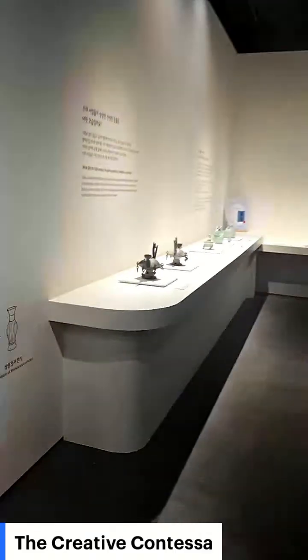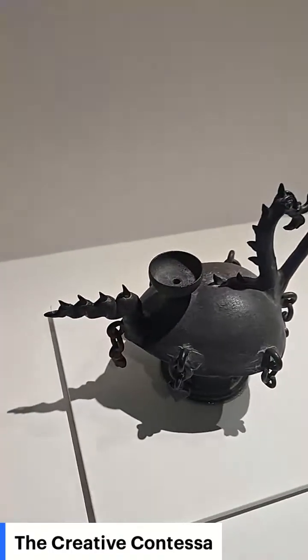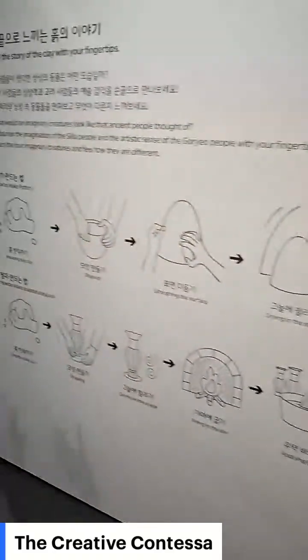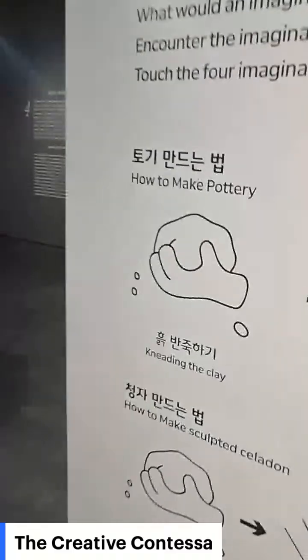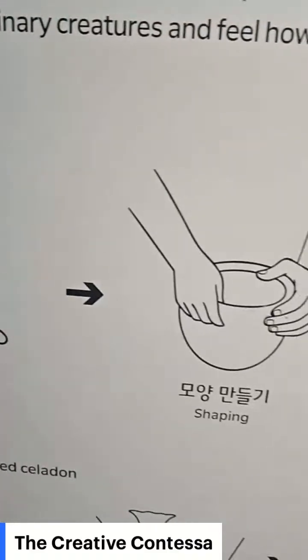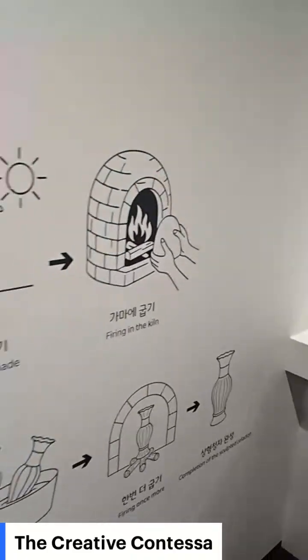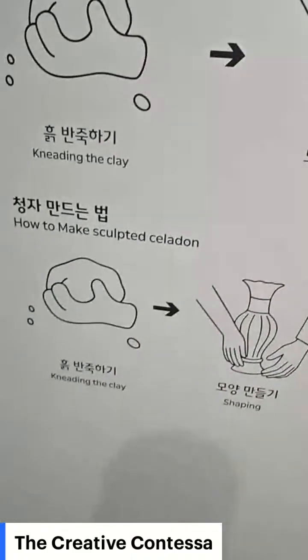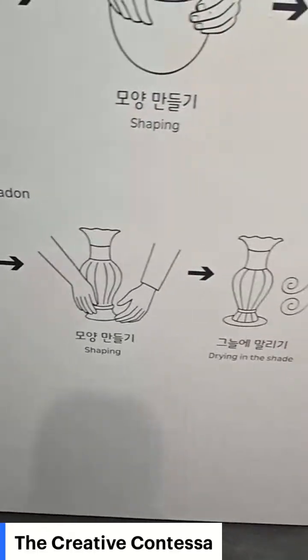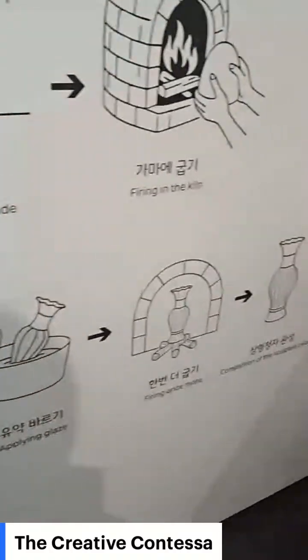Okay, so here we have another touch area, and this is aimed at children as well as for the visually impaired. But what's really nice is to make it accessible for the children, they've laid out here in basic diagram form showing how pottery is actually made. It's really nice how they've tried to make it accessible and interesting. Smooth, drying, firing in the kiln. So you need the clay, you shape it, you dry it in the shade, apply, and then it's done once it cools.